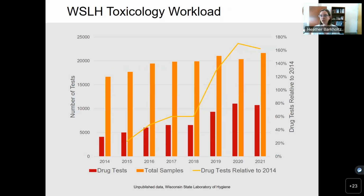And what I'd like to draw attention to is the increase in the relative amount of drug tests as it relates to total samples, which is what the line graph is showing. So there's been a substantial increase over these past few years in the amount of drugs detected in our overall casework. It used to be a lot of alcohol and drugs were fairly rare, and now it seems to be more of a 50-50 split.